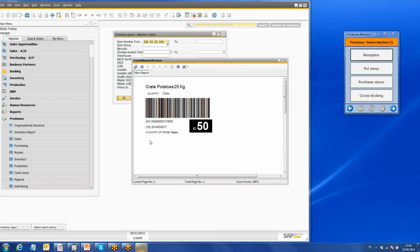got in this barcode the identification of the product, and it also has, in this case, the identification of the manufacturing date, and it lists in human readable form the country of origin. So you could also include that in the label if you wanted to. So this is entirely configurable.